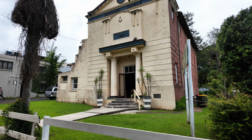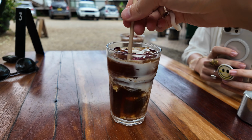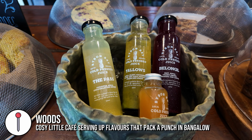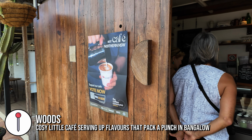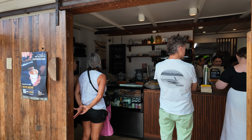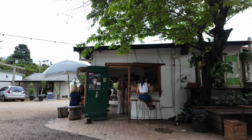We have come to the beautiful little town of Bangalow. We're going to have a walk around the town in a moment and show you, but first up we're going to take some lunch, and we have come to this courtyard area, and they have a cafe called Woods, which I have seen a lot popping up everywhere. It's quite popular. It looks like it's a good vibe here. It seems like everyone's out here on a weekend, so we're going to order some food and we'll rate it.